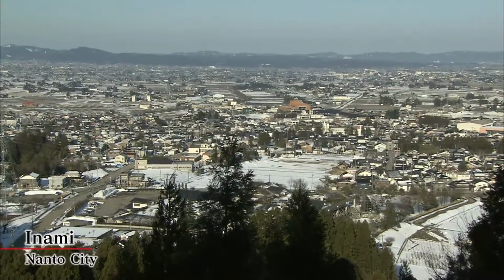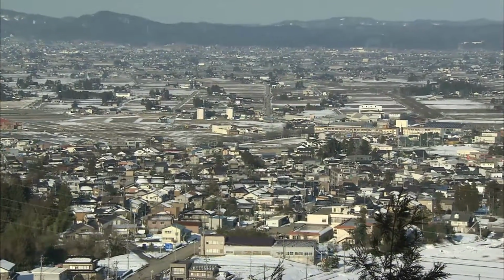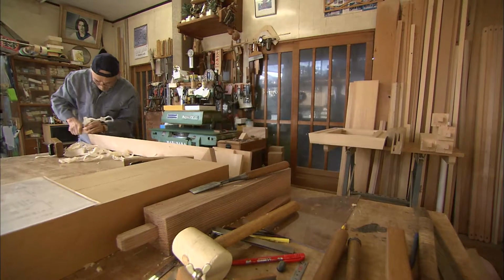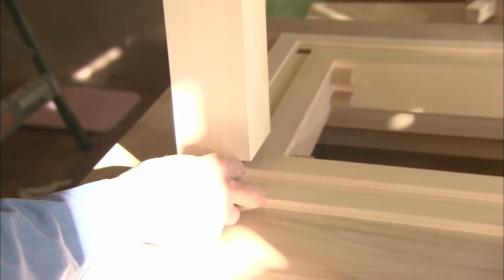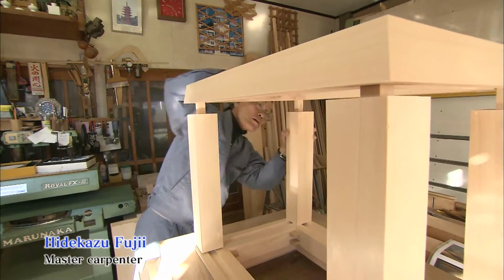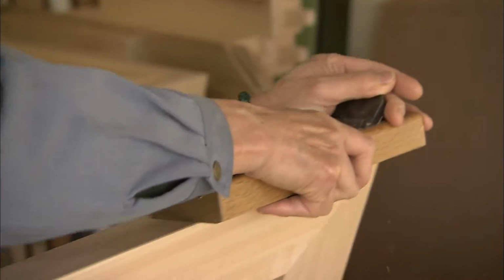The wooden pedestal for the Shaka Triad will be made in Inami, a town just south of Takaoka. Master carver Hidekazu Fuji is responsible for putting together a base stand to support the pedestal. He is using Japanese cypress to make the stand to the exact measurements of the original. It must support the 3 statues and the Great Halo, a total of 500 kilograms. He makes fine adjustments with his plane to get it exactly right.